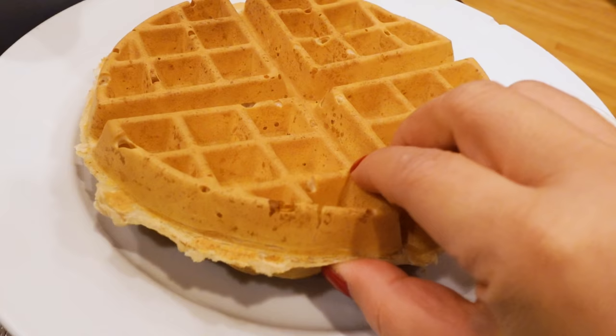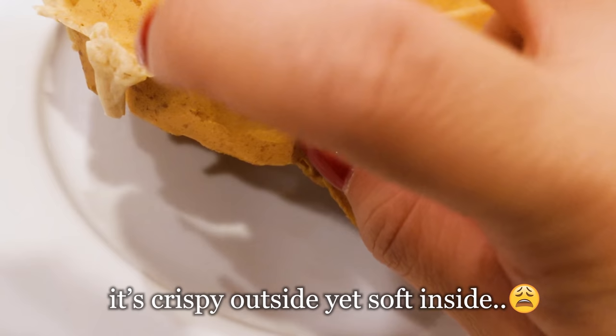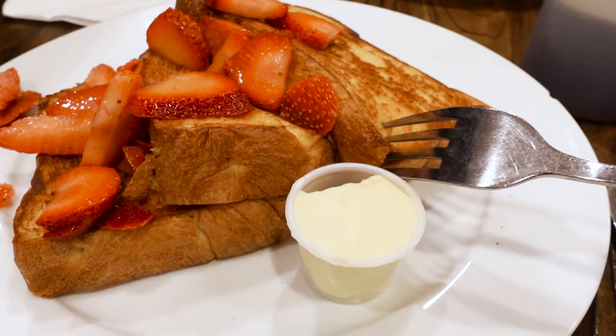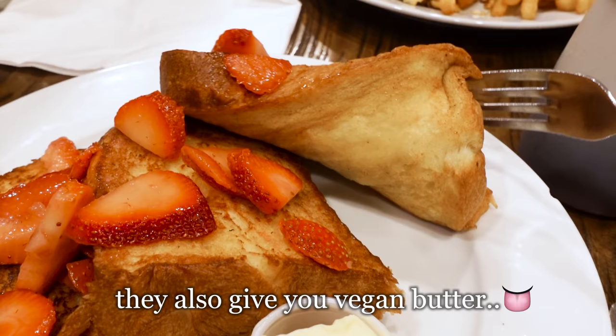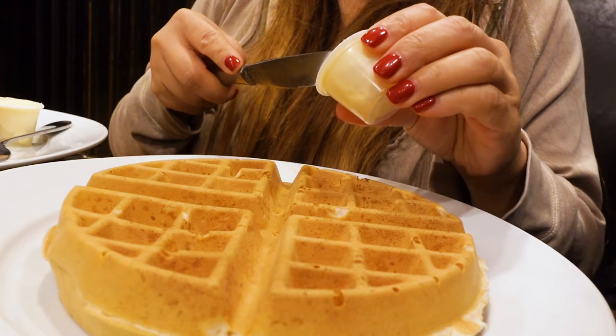This waffle, look. Oh, it looks good. It's so crispy outside, but it's really soft inside. It's like the best waffle. Mm. Oh, so yeah. Vegan butter. Oh my god, oh my god.